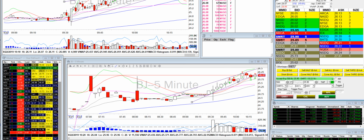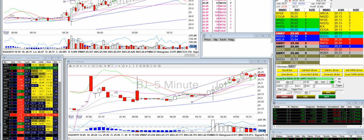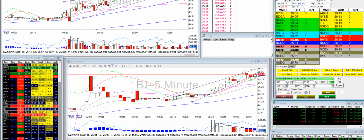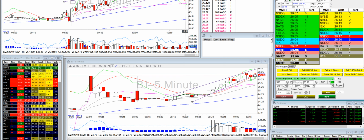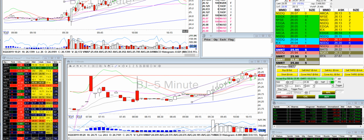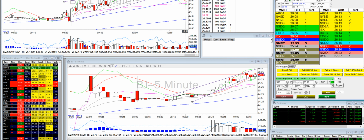And the SMA was continuing to move up. So it looked like there's some sort of imminent crossing that's going to occur. So that's why I added to my position, another 500 shares, making it an even 2,000 again at that particular point. That's why you see that short that I took again.